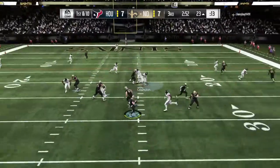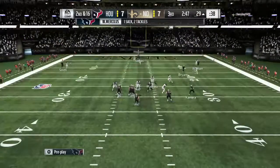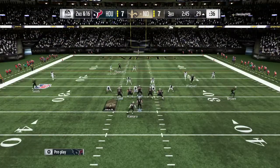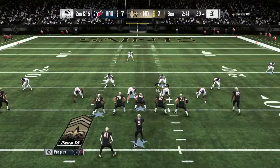The play fake to Ingram. Now it's Breeze. Nowhere to turn this time, and he goes down. Sacked back at the 29. Whitney Merciless in there to sack him for a loss of 6.